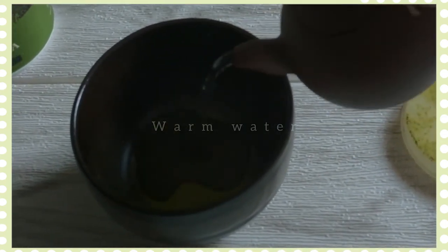So if you use an electronic whisk, frother, yeah, if you use a frother, then it would work. If you put it in a blender and blend with your juice and whatnot, yes, it would work.